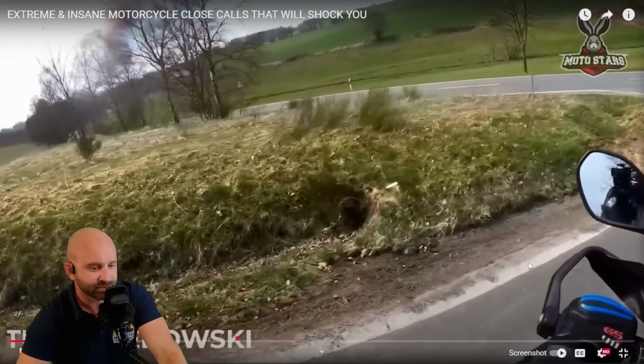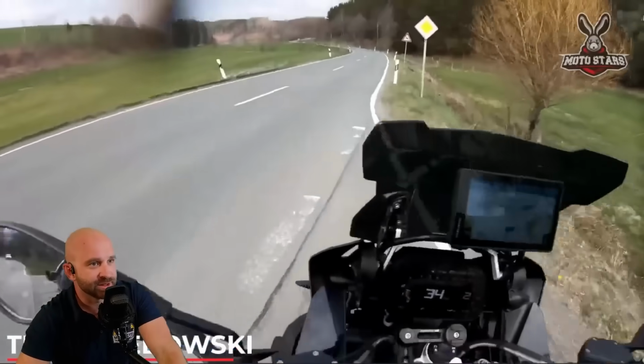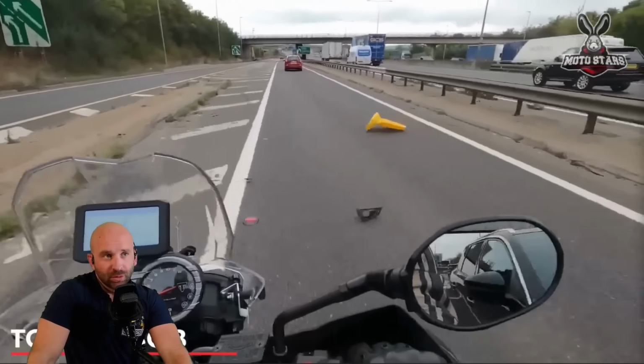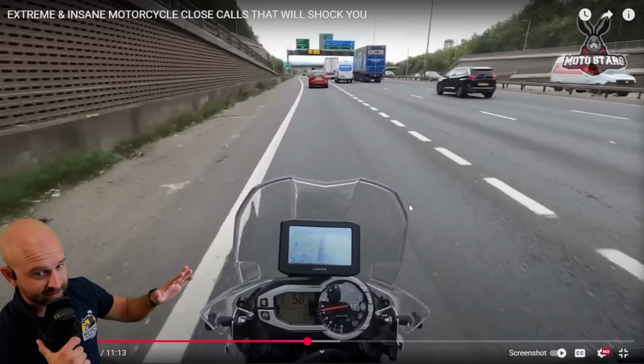This rider was so focused on merging into traffic that he completely ignored the rider ahead of him. Oh, geez. All right, here we go. Oh, they definitely hit that. Now, this person switched from the far right lane to go to the left lane.